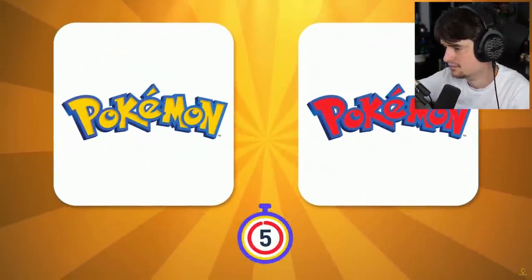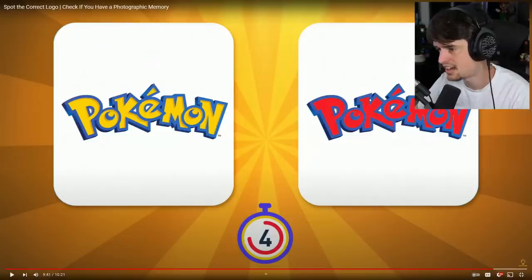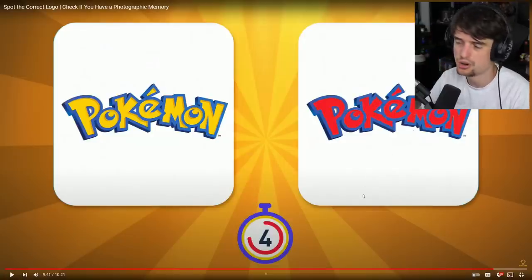Can you find the right Pokemon? Hou op met me. Ik bedoel, jullie hebben geen eens de moeite gedaan om de schaduwen goed te krijgen. Er zitten allemaal schaduwen bij links en er zitten geen schaduwen bij rechts. Oh, kom op. Dit is gewoon lui.